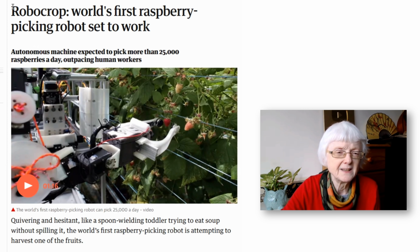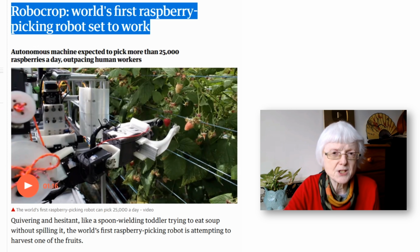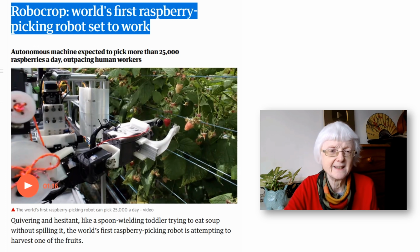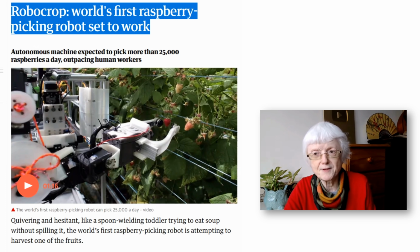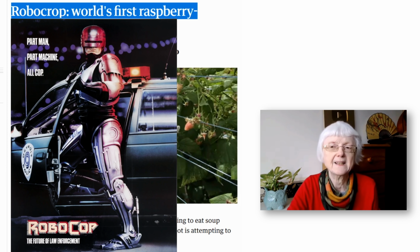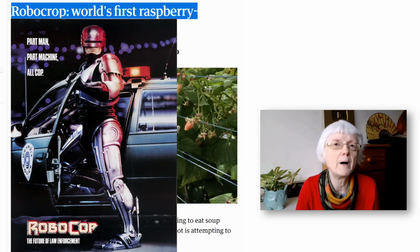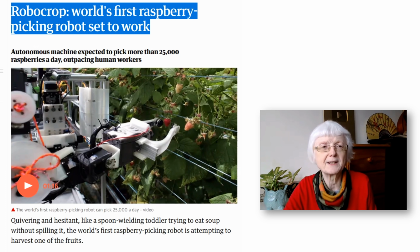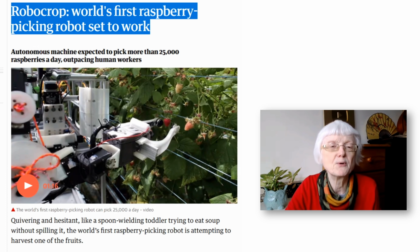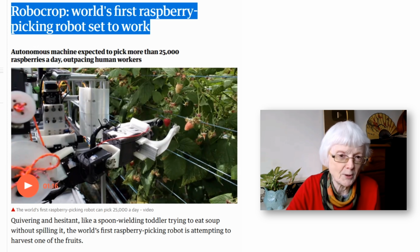So here we are, the title here, RoboCrop, world's first raspberry picking robot set to work. Okay, so RoboCrop, I think you may be familiar with a film called RoboCop. So this is a little joke. Journalists love to make little jokes called puns, P-U-N, pun. RoboCrop sounds like RoboCop, if you know that film. Anyway, here we are, the world's first raspberry picking robot set to work.